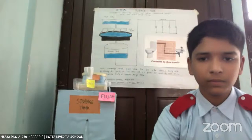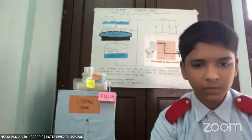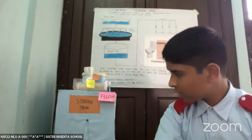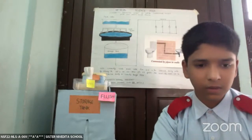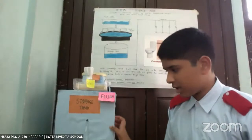It's very good. If you had shown us a working model, it would be very nice. It's just a model which is not working. So what have you kept in the tank, and below that, on the next second tray, what have you kept? Any material which you have used? Ma'am, this is the cardboard box, which is the model.